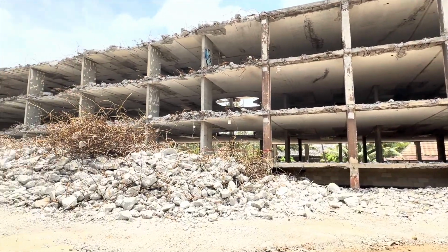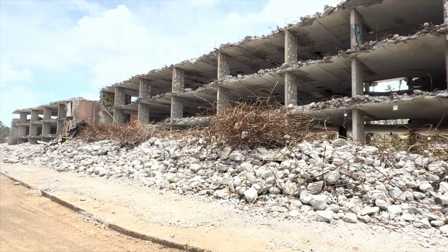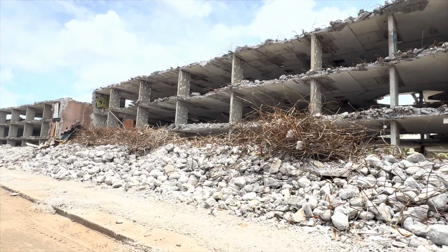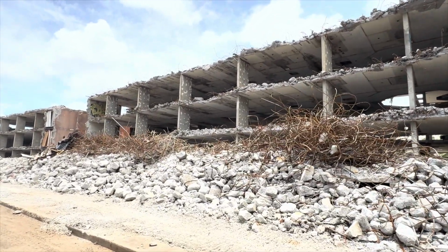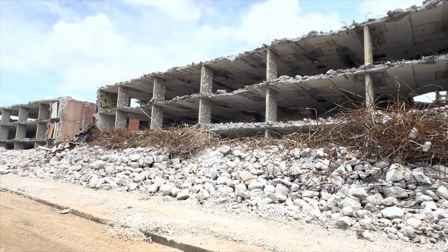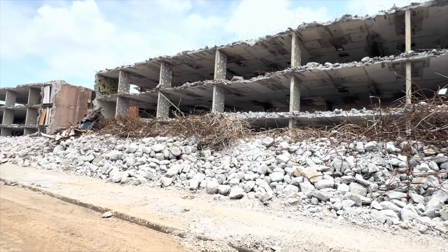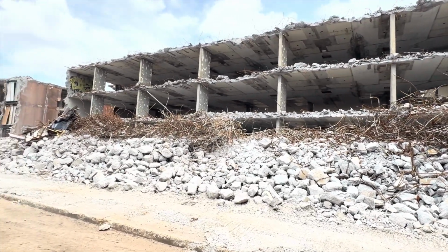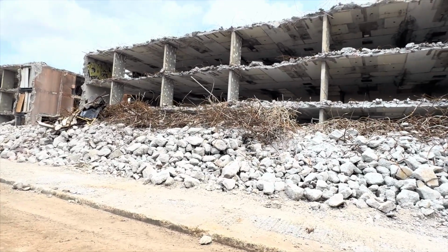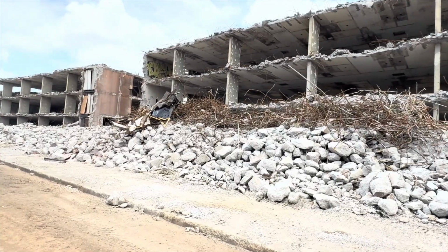That's all going to be put on barges, sent to Oahu. And you can see as they chew away at the building, so much rebar. And it'll be all made again into rebar and steel.